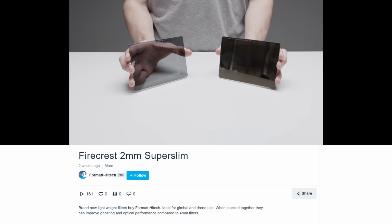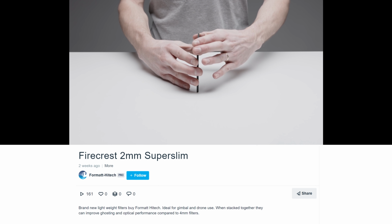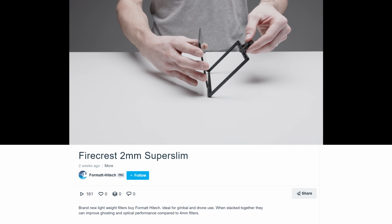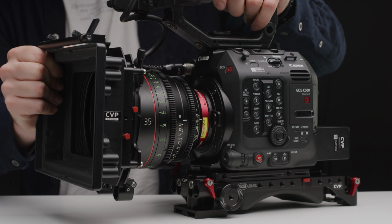Format has made a 2mm filter tray that will be compatible with any matte box that accepts ARRI standard width trays. The filters will be available in 5 ND strengths: 0.6, 0.9, 1.2, 1.8, and 2.1. This is a pretty standard set of strengths.